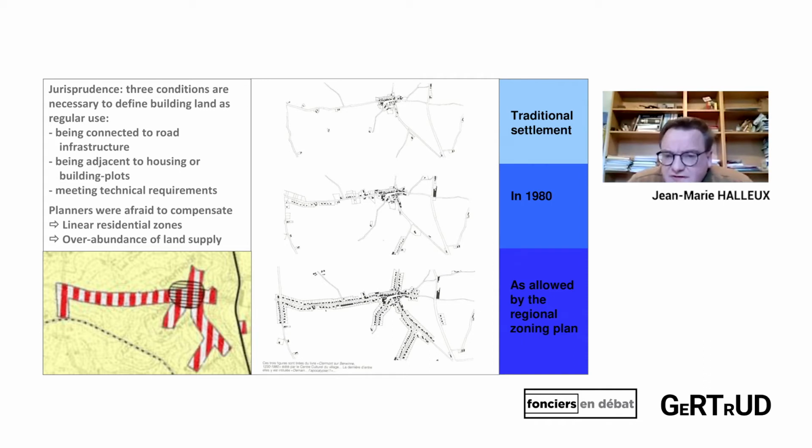So you have the first image with the traditional settlement. You see the village with an area with dispersed farms. You see the urban situation in 1980, and you see what it could be if all of the potentially urban land would be built. Probably it's the case already. I have not checked this area precisely. So this was realized that way because people, planners and the authorities were afraid to compensate. So that explains again those linear residential zones and this overabundance in land supply.